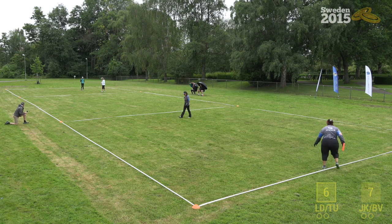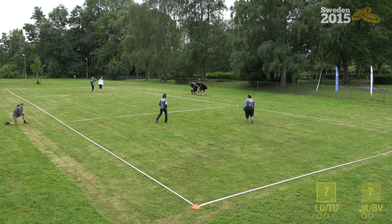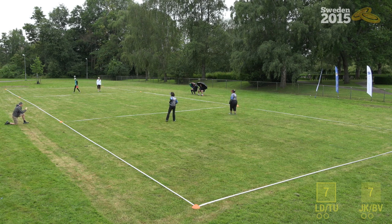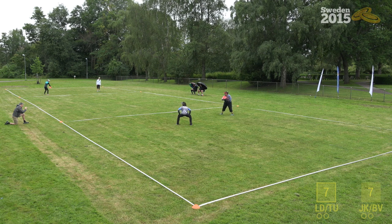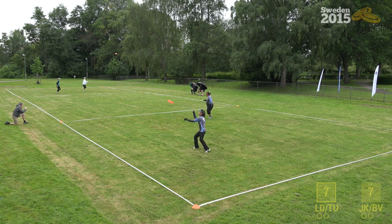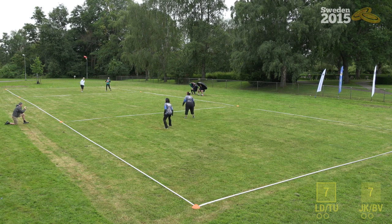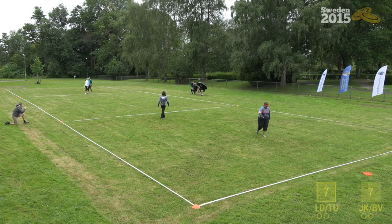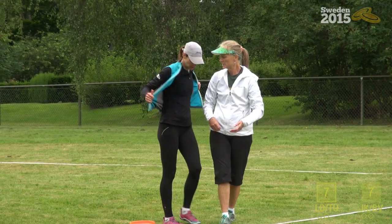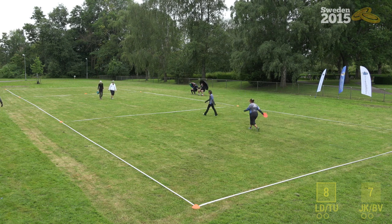Out from Beth and Juliana, 1 point to Tita and Lori. 7-7. Out from Beth and Juliana, 1 point to Tita and Lori, who lead this first set with 8-7.